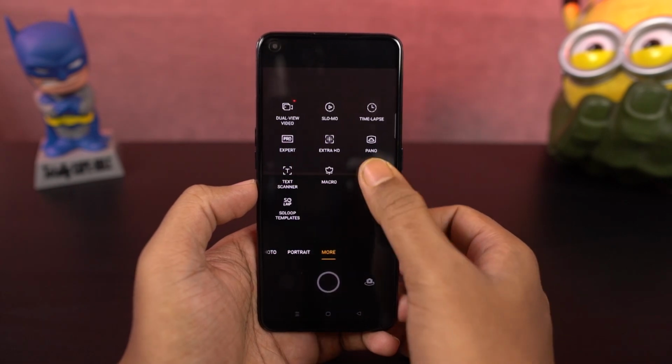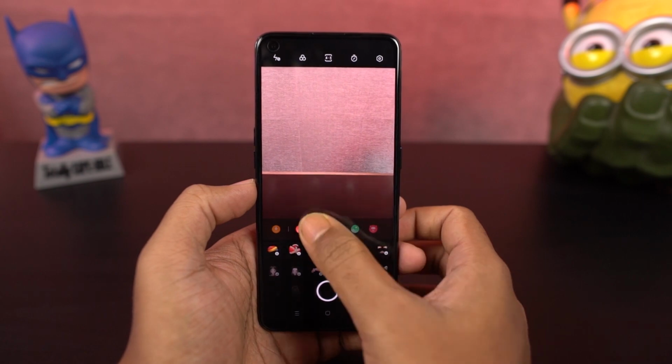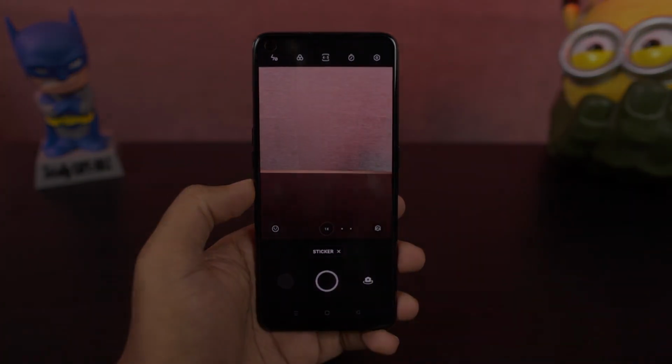Next, we have stickers. Using this feature, we can add these stickers to your face using both the front and rear cameras and take some unique pictures. It comes with a few stickers pre-installed, and you can also download a lot more.